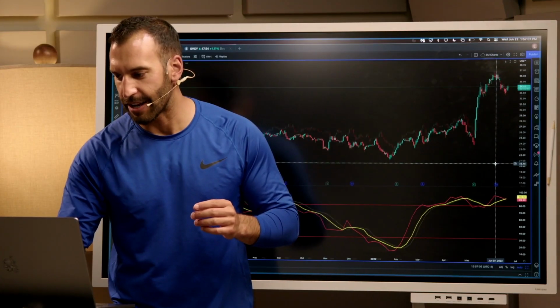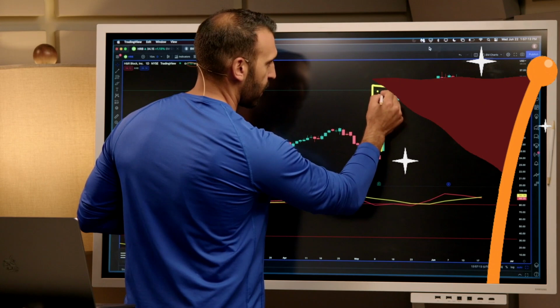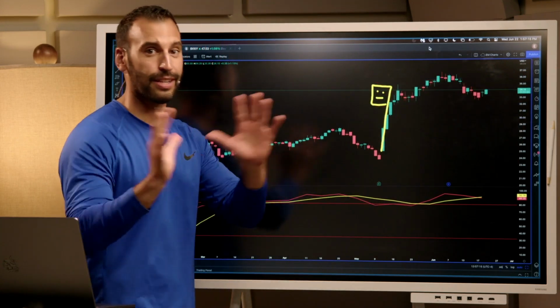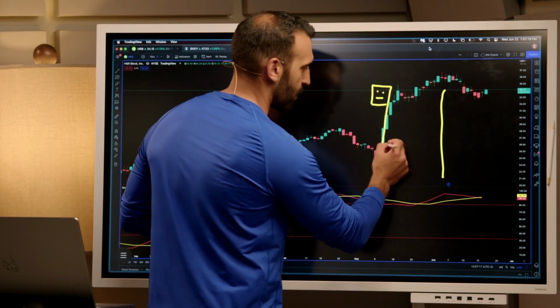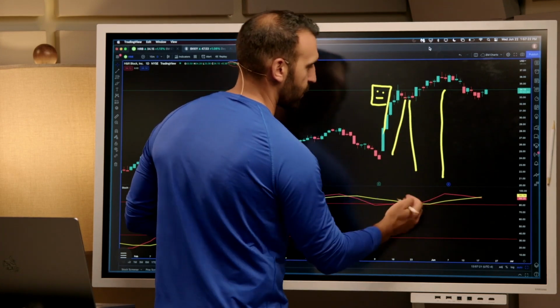So the first thing that I notice here, and the first thing that gets me really excited about this stock, is we have a flagpole. We have a big flagpole. And what always happens to flagpoles, if you watch me for any length of time, flagpoles come right down because there's none of these W formations created. It's just a straight up line, and straight up lines come straight back down.